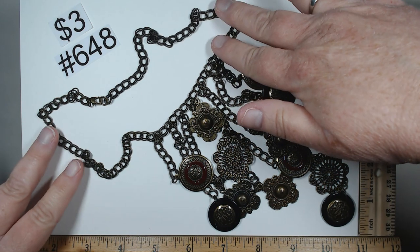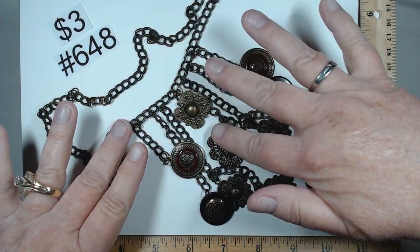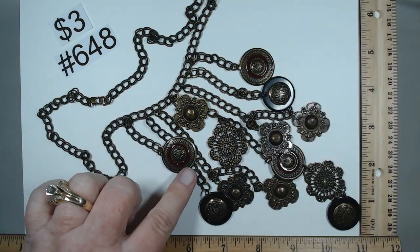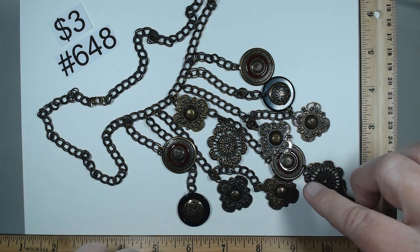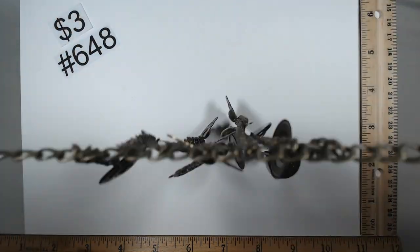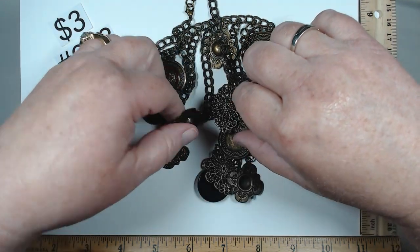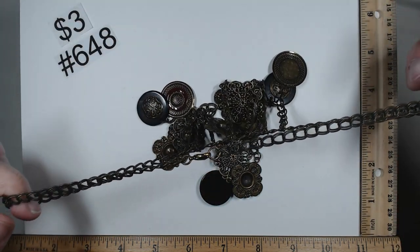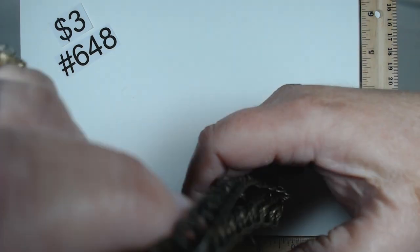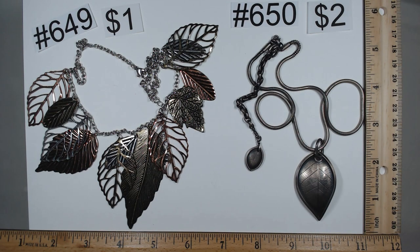The necklace itself, which is in this antique bronzed color, is 20 inches. And then the drop with all the dangles is between 7 and 7.5. And it features some enameling, some really cool looking floral pieces. And it has a beautiful clankability. But look at all this great stuff that's in here. And if you really wanted to, you could add an extender and make it longer than the 20 inches. But it is a beautiful bib style. It's 648, $3.